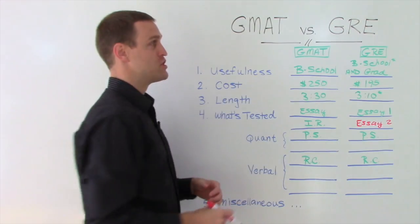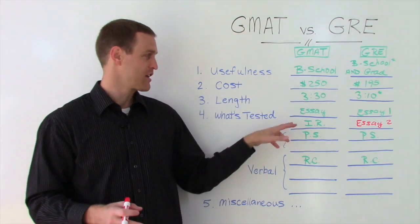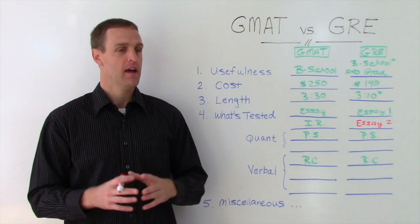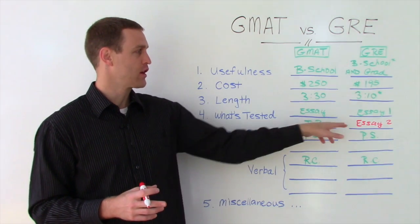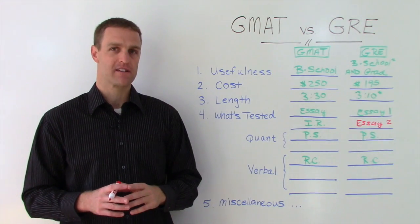And now that the GRE is being used in business schools as well, they may feel pressured to add a section, kind of like an integrated reasoning section. But again, as of now, you don't have to do that. So you're going to write 2 essays for the GRE, 1 essay for the GMAT, and an integrated reasoning section.